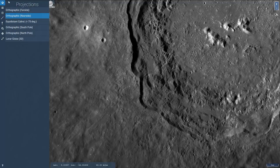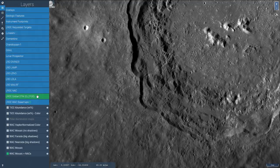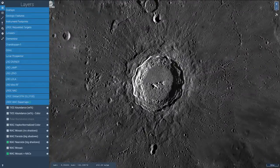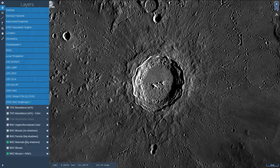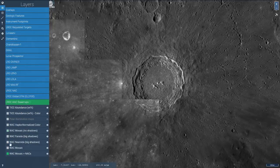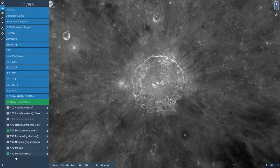The last thing I want to mention about this is the wide-angle camera mosaic plus NACs, that's the standard thing you see. That's the baseline. However, you can also do the wide-angle camera for the near side with shadows. This is a different set of data showing you some different shadows. These are big shadows. We can also do it with the wide-angle camera showing no shadows. Same thing, as we like to call them, full moons.